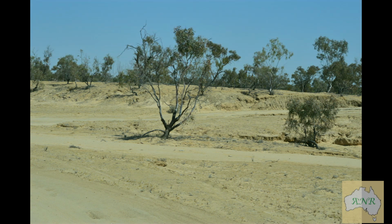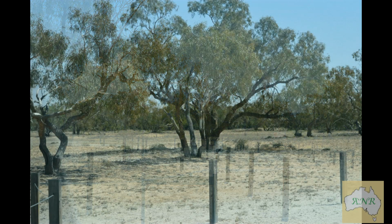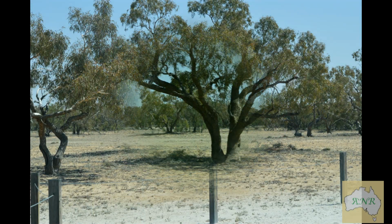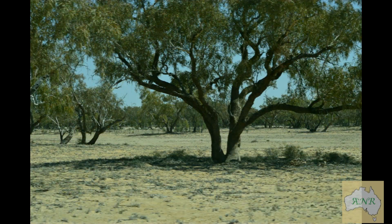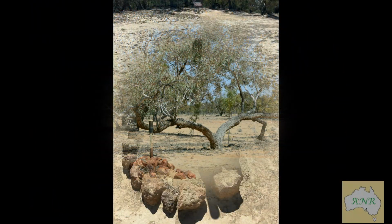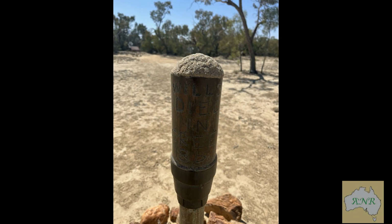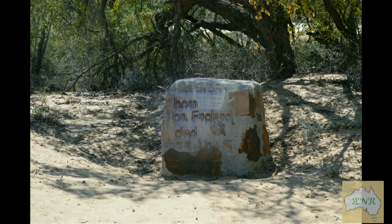He urged Burke and King to continue on, leaving him alone with food, water and shelter, but sadly he died. The exact date of his death is unknown, but it has generally been accepted to be June 28, 1861. A cairn was built in 1973 and a monument marks the site of the grave.